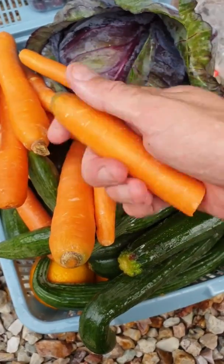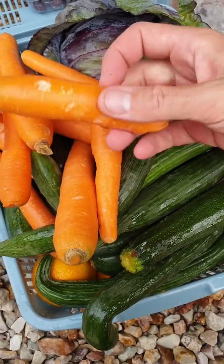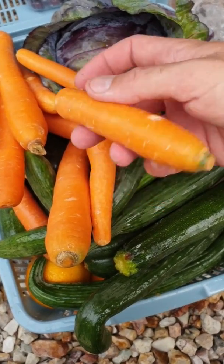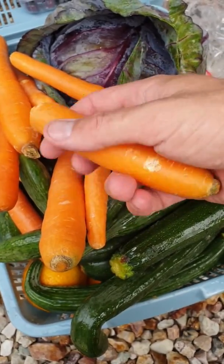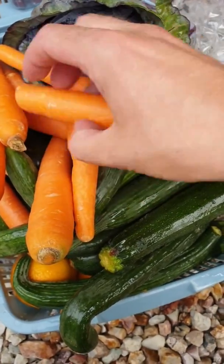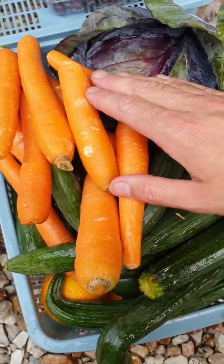Our birds really enjoy the carrot when it has been shredded up or made into the noodles, the bird noodles, which I've done videos on. You guys have seen those, but our birds especially love carrot when it's shredded.